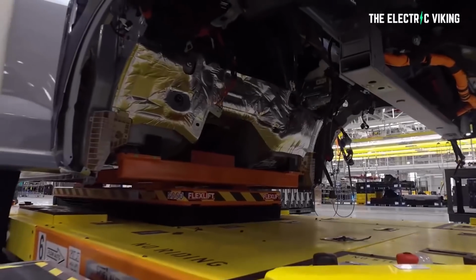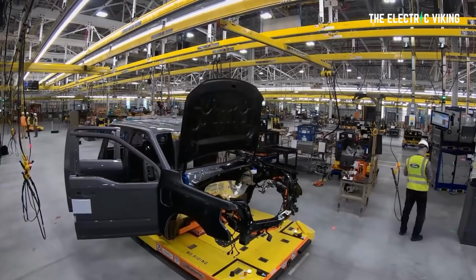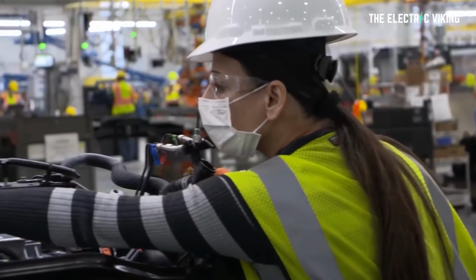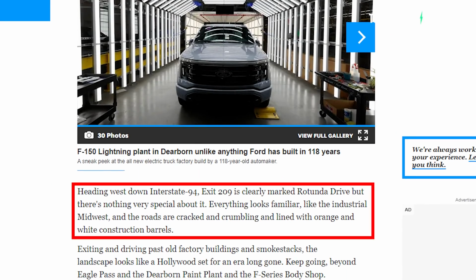Ford's F-150 Lightning plant in Dearborn, Michigan is unlike anything Ford has built in its 118-year history. Phoebe Wall from the Detroit Free Press says that heading west down Interstate 94, exit 209 is clearly marked Rotunda Drive, but there's nothing special about it.